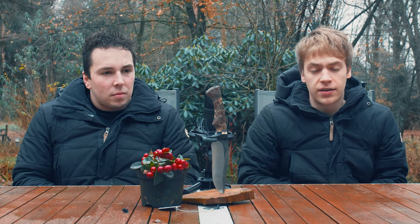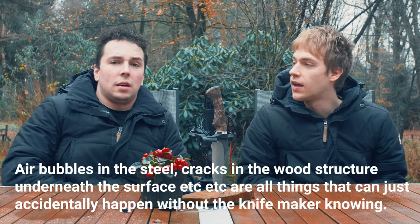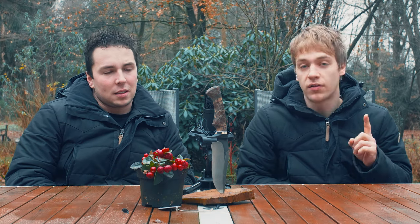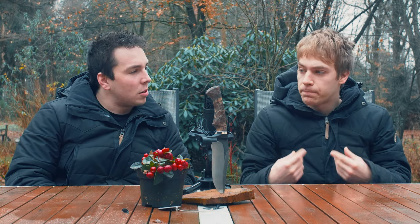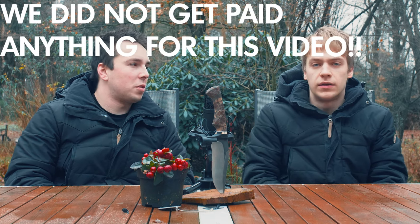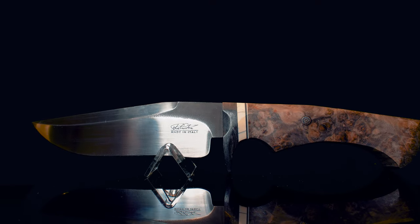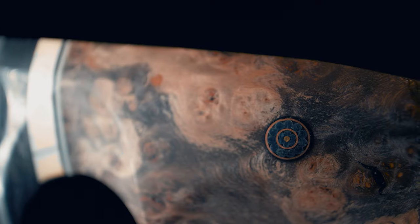Can I just say that all knives can fail? We've seen knives like the Fallkniven NL5 Cowrie X break. The one thing that's most important is, how does the knife maker respond to that? The customer service. And with this man, the customer service is great. I really want to have this knife, even though it now broke. We're gonna have a new handle fixed to it. It's gonna be a good knife.